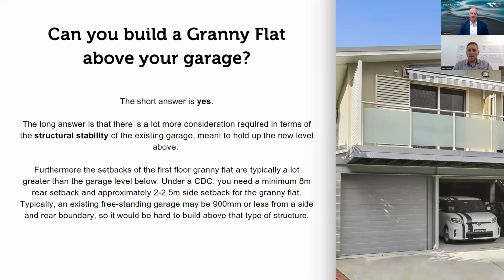And the other thing as well, and this photo is a bit cut off there, but if you look to the left of the photo, you can see how the granny flat is stepped in from the garage, which sits a bit further to the left below. That's because the setbacks for a granny flat on the first floor are often greater than that of the garage on the lower floor. So I've written in that second paragraph that typically a side setback would be about 2 to 2.5 meters off a boundary, whereas a garage would be typically 1 meter or 900 millimeters off the side boundary. So it will step in.